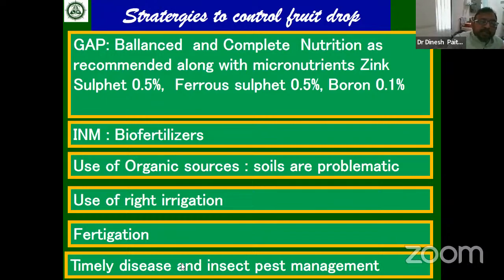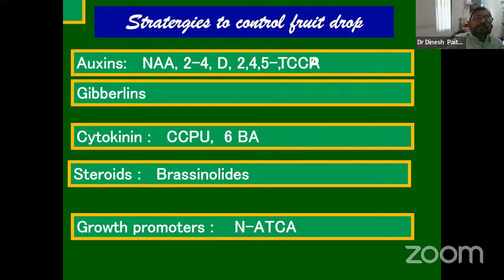Then timely disease and insect pest management. This is again one thing. If you manage disease and insect pests regularly, according to the schedule, there are likely to be fewer chances of fruit drop in particular.